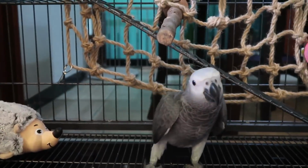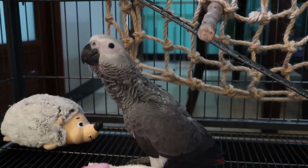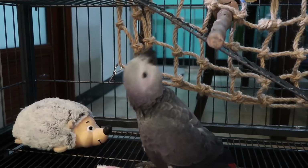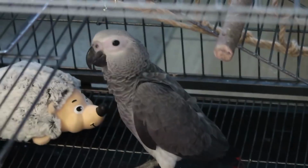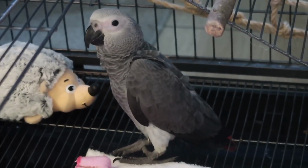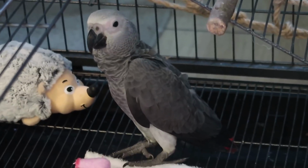She's looking around. She notices some differences. I find these birds are so observant. They notice the details. See, look at her. She's like, something's up. Literally. Okay, she's sleepy. That's the sleepy face. I guess she'll explore when she wakes up. That's okay. Go sleep.